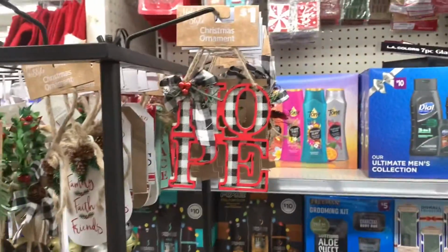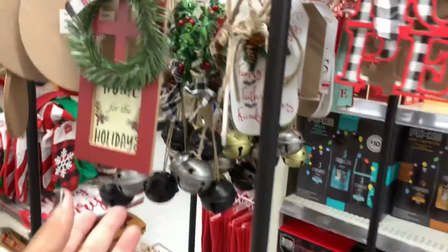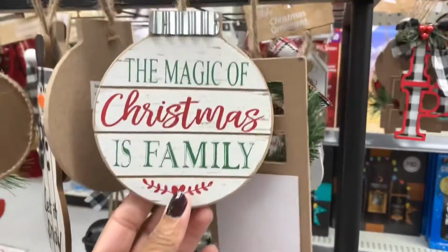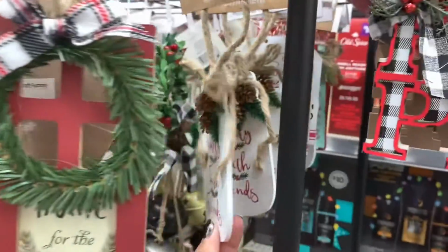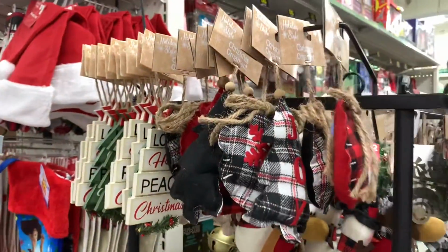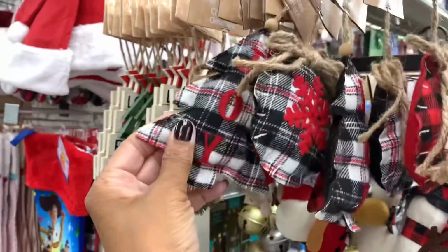All right, so I'm gonna go over some of the ornaments here. They have Hope. They have this one. They put them out on the little end cap right here on the end. They have this little red door, Home for the Holidays. This one right here, and all of these are $1, guys. They have this one right here. They have a lot of the reindeer antler headbands. They have these right here, these ornaments, Joy, the snowflake, the Christmas tree.